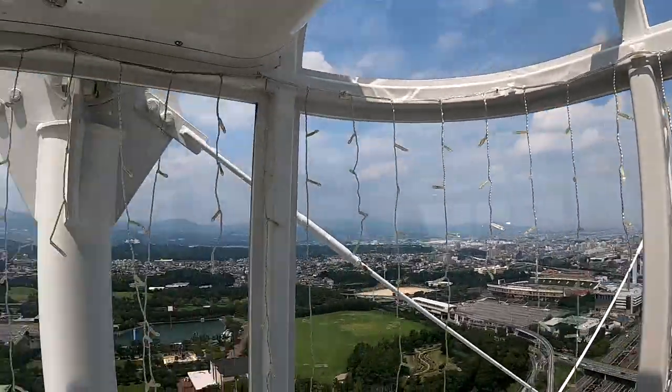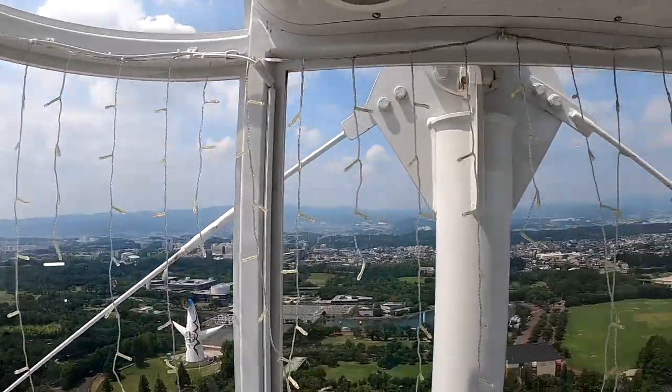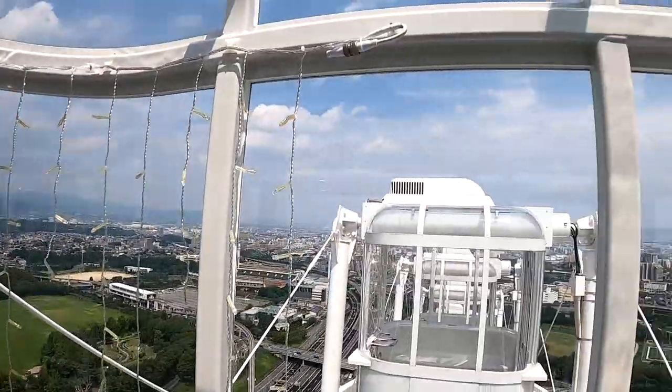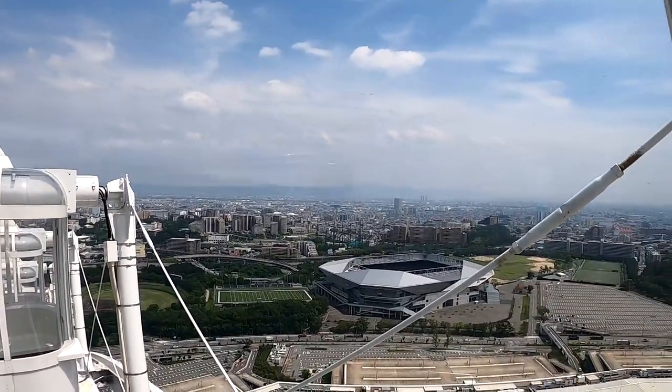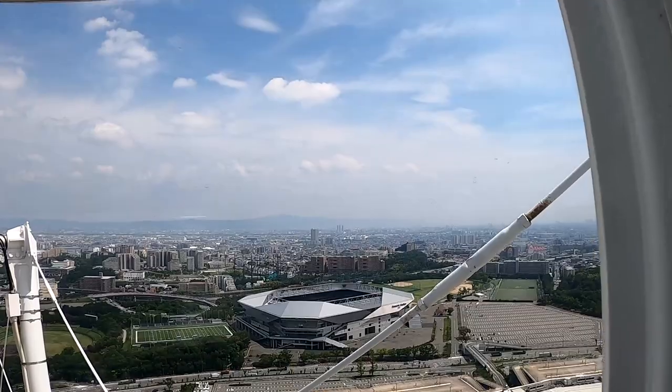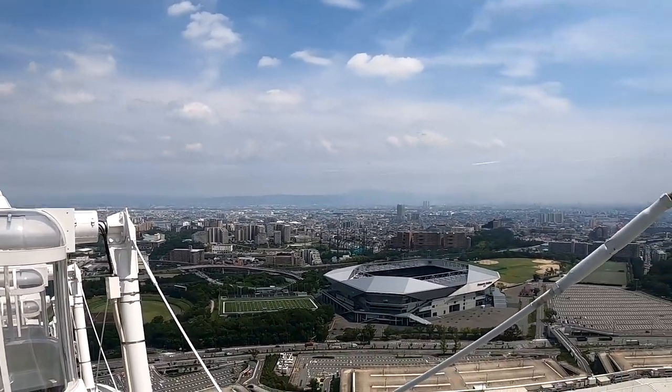Now we are at the top. See, this rod is totally vertical now. So, whoa! You can see so much of the city from here. And it's so huge. I mean, it goes till the end, right? Yes.